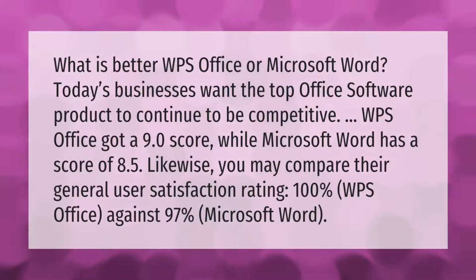What is better, WPS Office or Microsoft Word? Today's businesses want the top Office software product to continue to be competitive. WPS Office got a 9.0 score, while Microsoft Word has a score of 8.5. Likewise, you may compare their general user satisfaction rating, 100% for WPS Office, against 97% for Microsoft Word.